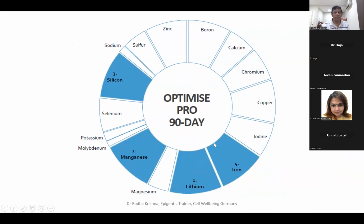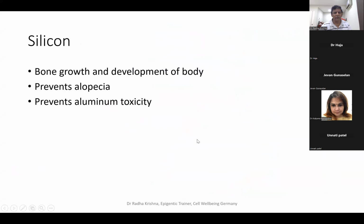Silicon is another problem with bone. Silicon is the most abundant material on earth, but when you see silicon in S-Drive, it means you have early osteoporosis, or it can also mean that you have aluminum toxicity. Silicon and aluminum can be associated with alopecia.